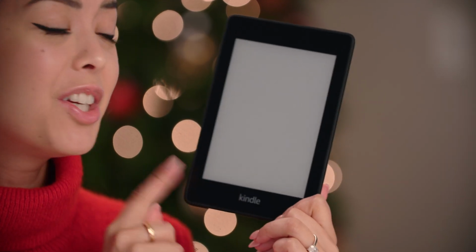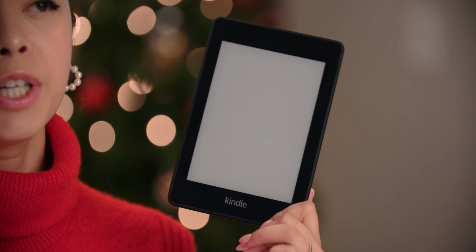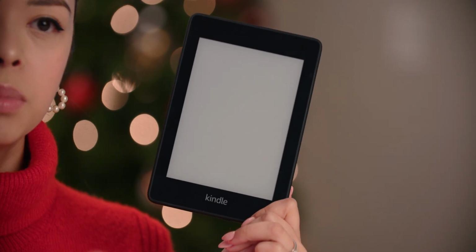Doesn't that sound like good quality paper? Amazing, right? I love my Kindle. I actually got this as a Christmas gift. I mean, I love reading actual books too. I love that you can bring this with you wherever you are. If I'm hanging out with friends, if I'm running errands, I'll bring this with me because you never know when you'll have a moment to yourself to just read for 5 to 10 minutes.